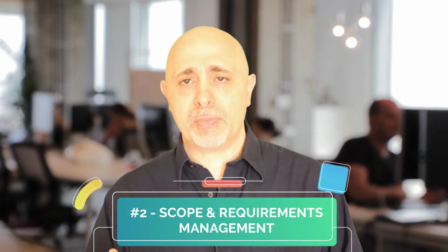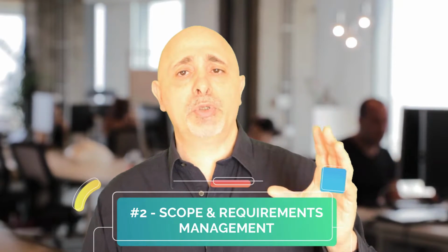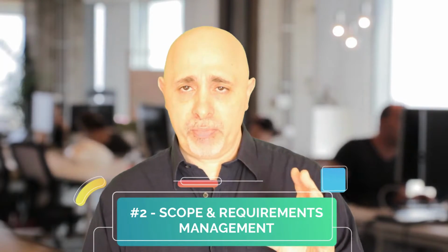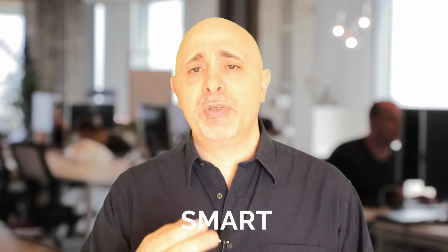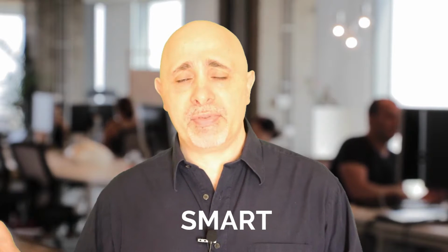The second skill set that you need to have is effective scope and requirements management. Now, mind you, if you're a good communicator, you should be able to get good information out of people. You should be able to sit with them and extract requirements, very specific ones, very clear objectives and goals. You know the SMART model: specific, measurable, agreed upon, realistic, and time and cost bound objectives. So when we collect scope, we need to make sure these are very specific and can be measured.